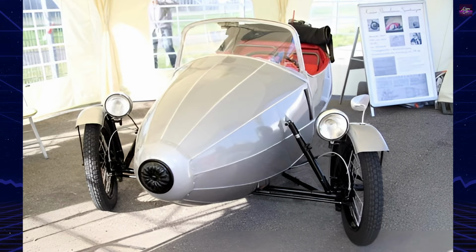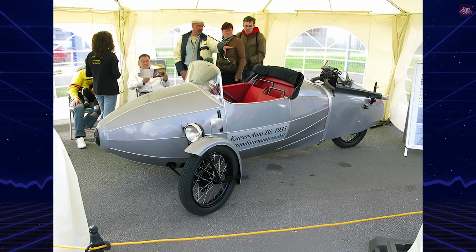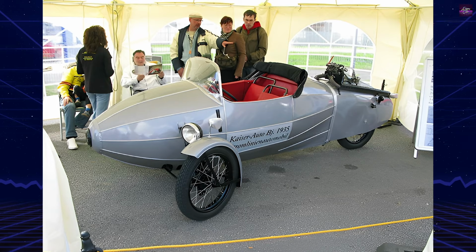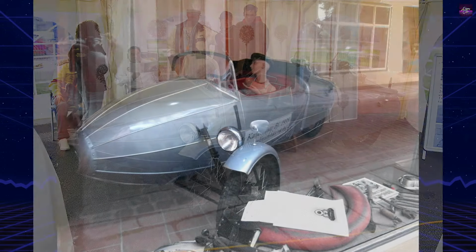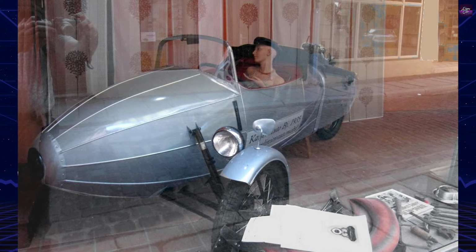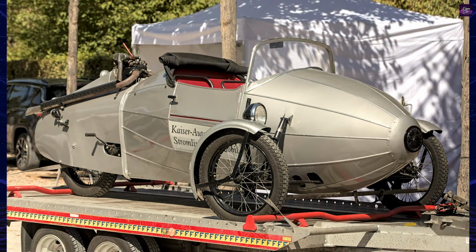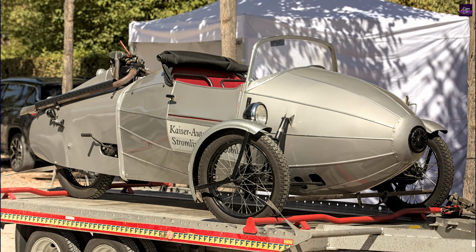The vehicles weighed between 265 and 285 kilograms, depending on the engine, and had a wheelbase of 250 centimeters and a track width of 160 centimeters. Kaiser's forward-thinking designs included the use of two engines that could be independently engaged or disengaged to save fuel in urban areas. The vehicles also featured rotating Bosch headlights that followed the road's curvature, a concept still marketed by modern automakers.